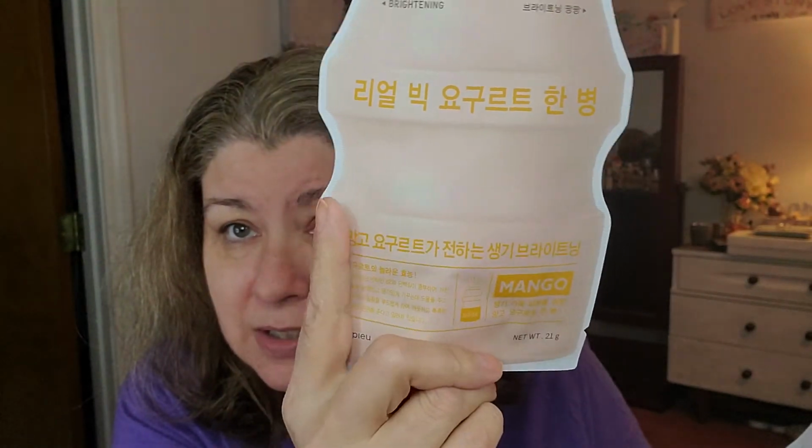See how everything is in, like, I guess it's Korean, because these are usually Korean skincare. And this one doesn't even have English on it. It says brightening and it says mango. There is no English on it whatsoever. So there is the mango. This one does have some English. I can read this one.